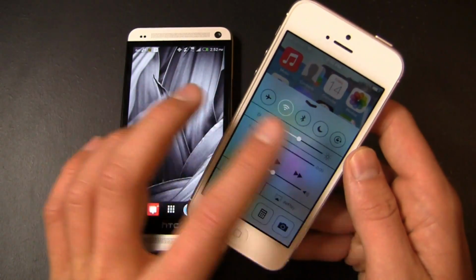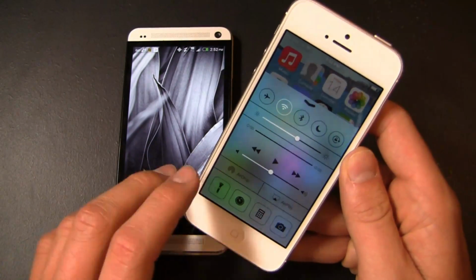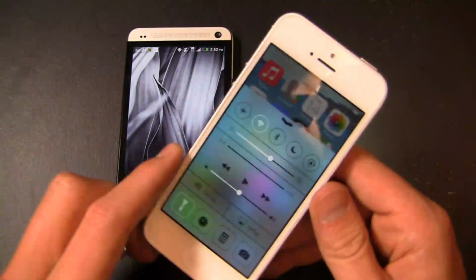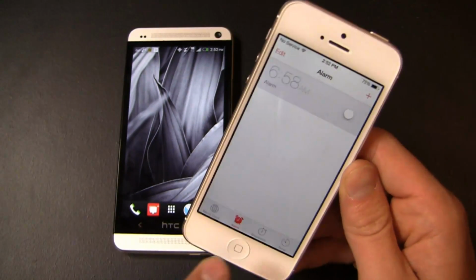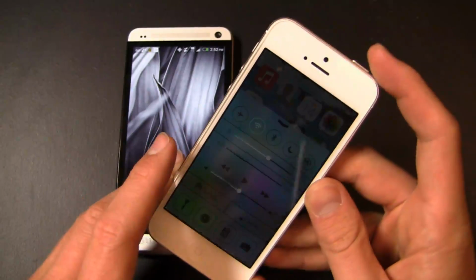I can adjust the brightness automatically. I can play music right here. I can turn on AirDrop and AirPlay, and then little cool features like this. I can turn on a flashlight, for example, as you see reflecting off the HTC One. I've got my calculator shortcut, camera shortcut, looks like a compass shortcut here as well. No, I'm sorry, alarm shortcut right there, and I can do all that by swiping up, and you see this from the home screen as well.